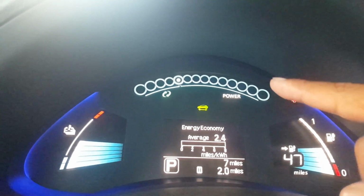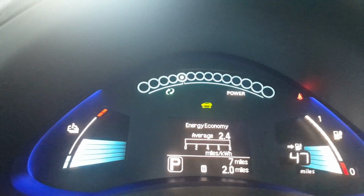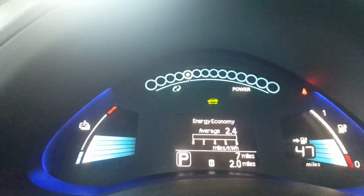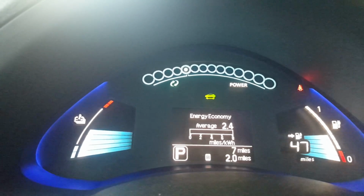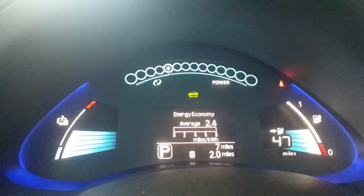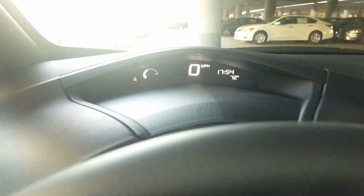Now, this cool thing that it has off the top is actually pretty useful. It's going to show you when you're driving more fuel efficiently or less fuel efficiently. It's going to show you when the battery is recharging and when you're draining the battery. So when you're braking or just coasting, the battery is going to start recharging. Pretty nice features to have there.